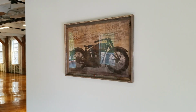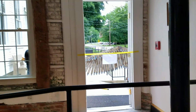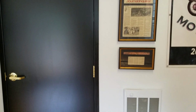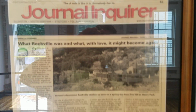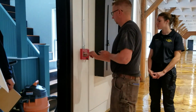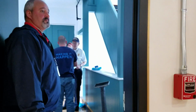This is the entry into the museum sales showroom. There's a little foyer or entry room with the handicap ramp. The floors look incredible. Great article about Rockville. It's all going to go in here.